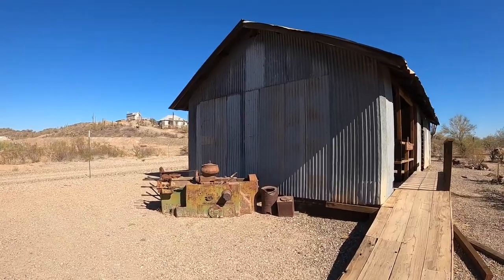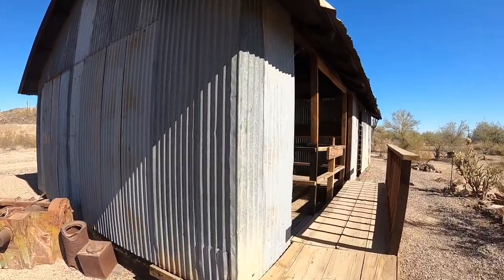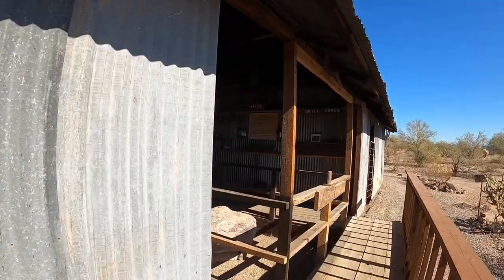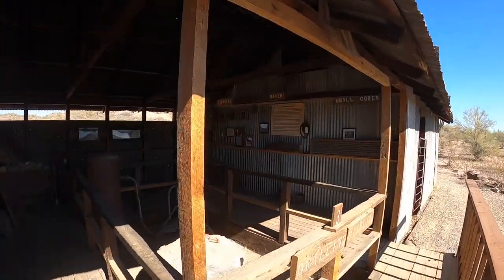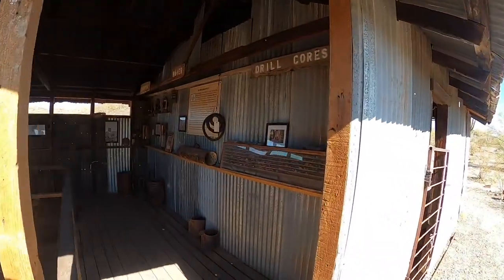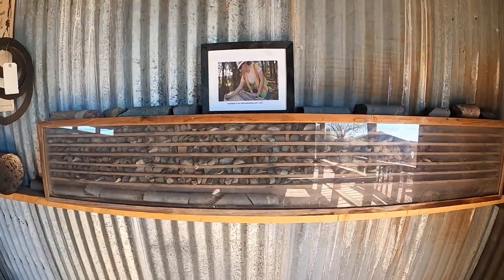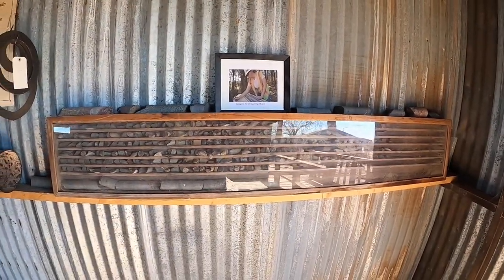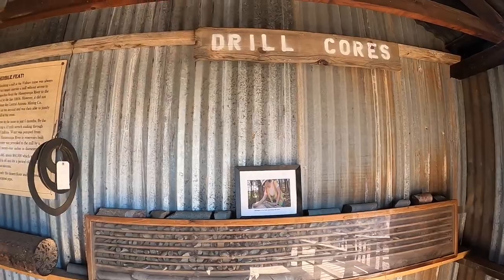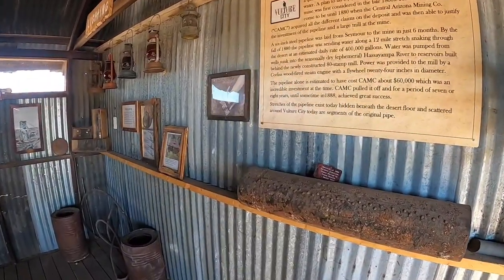This is the old pump house, which apparently was relocated to this location in 2019. So this is not where it originally stood. But the pump house was the heart and soul of your mining operation. This is where all the water was pumped from. And there would be no mining without water. It's a very important structure back in those days.